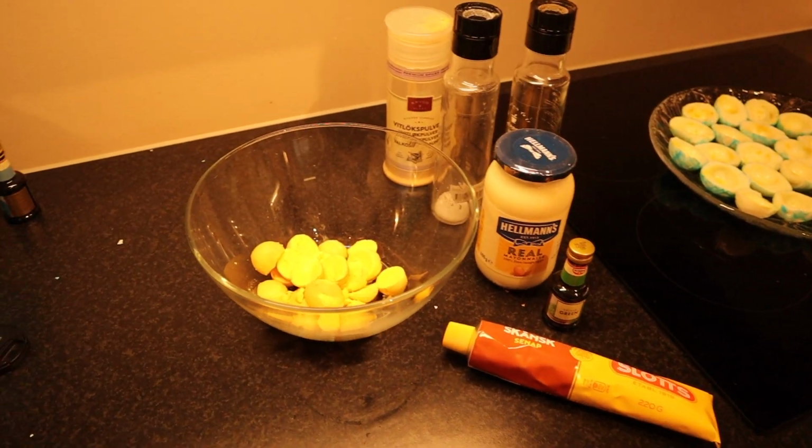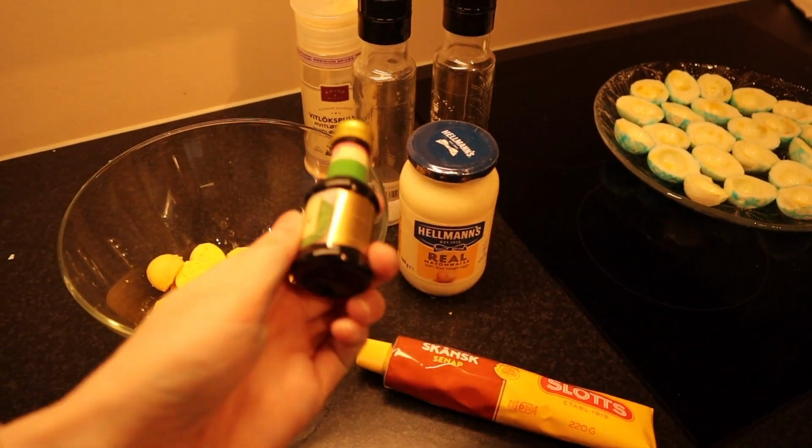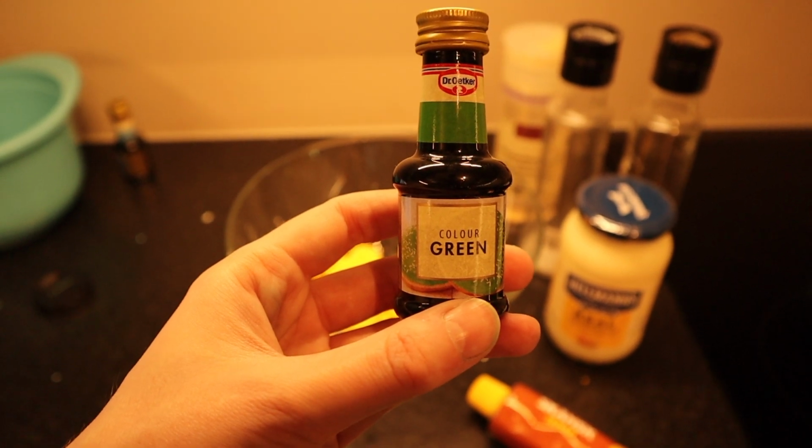So here are the ingredients to make the egg yolk filling, and I'm going to also be using this green food dye to dye it green.